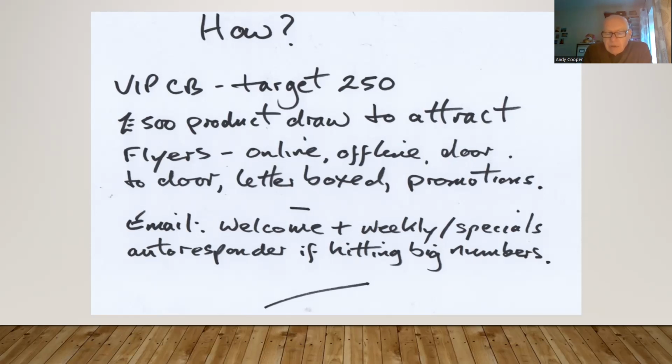So the name of the game is collecting VIPs. So people have a real reason to actually join for free, obviously, to go in the hat for this £500 product draw. They're going to draw theirs 6 monthly. But there's lots of different ways we can maybe chat about how to do that.